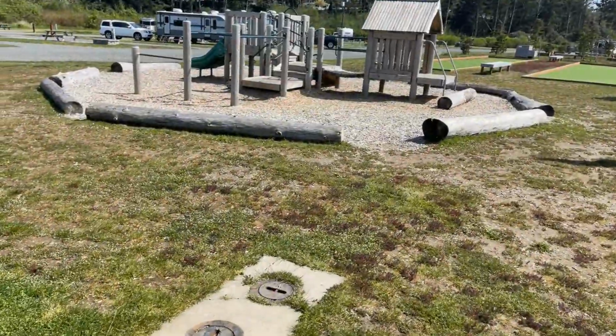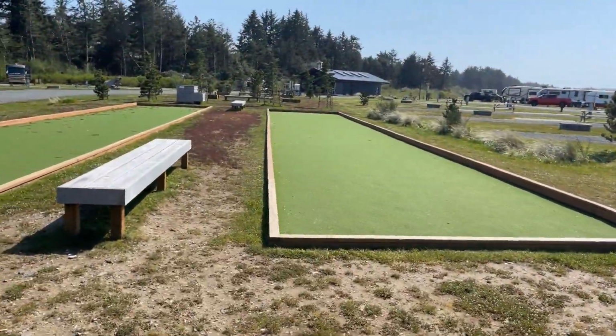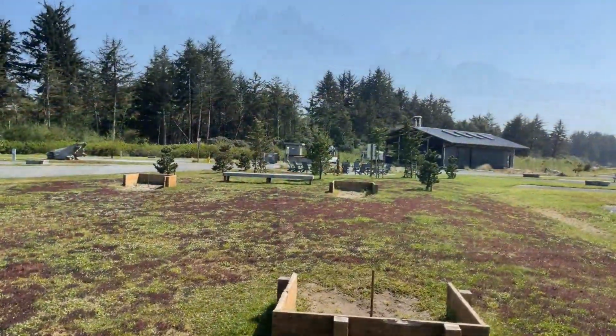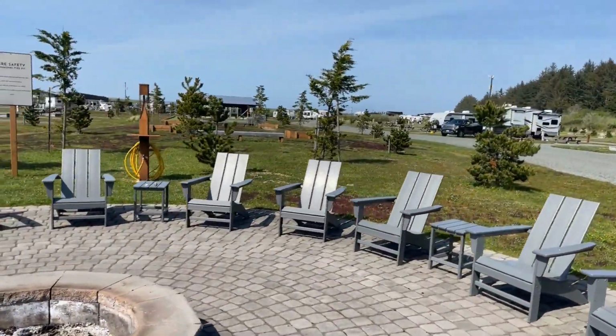For the kids, young and old, there's a playground with monkey bars, a couple bocce ball courts, and horseshoe pits. Also, a communal fire pit to get to know your RV neighbor.